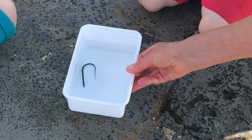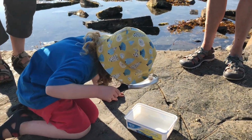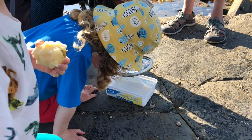Oh, wow! So this is called a worm pipefish. It looks a bit like a worm, doesn't it? But it lives in the rock pools, and its famous relative is the seahorse. Look, can you see its head? Looks a bit like a seahorse.